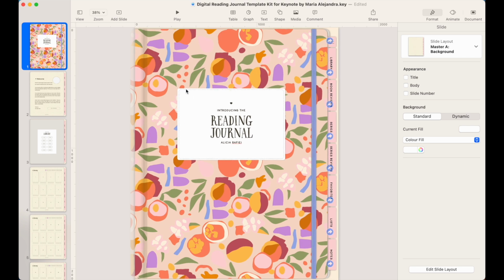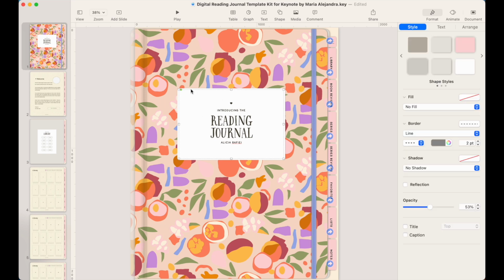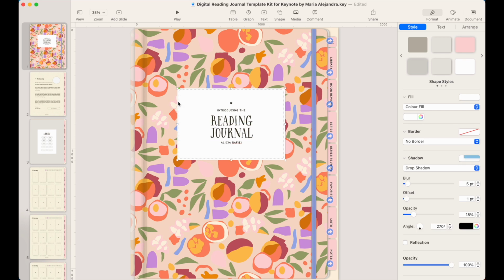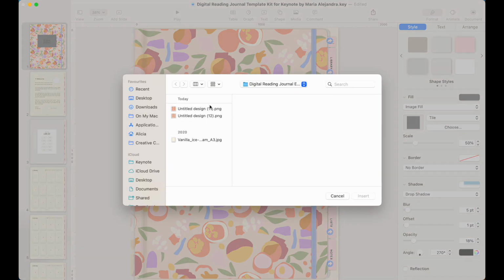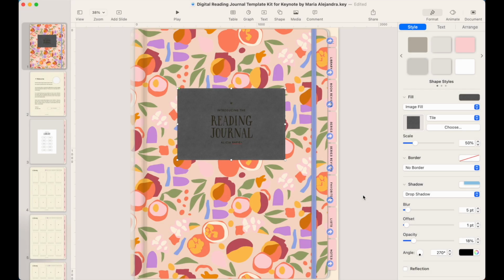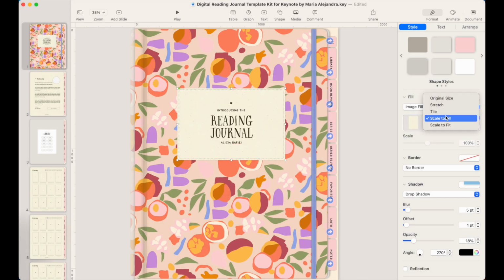Another thing you can update is the color or the background image of these divider stickers. Select the actual sticker itself, go to color fill. You can change this to a color, or you can change this to the image fill. I'm going to use that textured paper again. So go to insert, and again, you can use tile or scale to fill if you wanted a little bit more depth to that.